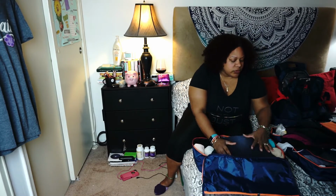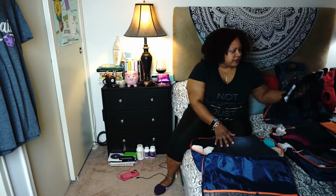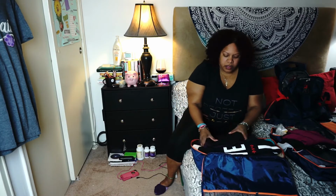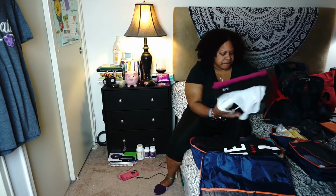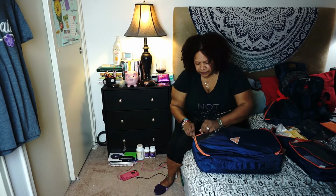So I just fold all this stuff. The t-shirts I rolled, but a lot of the other things I just laid flat in the bag. Let's see. And then zip this one up.